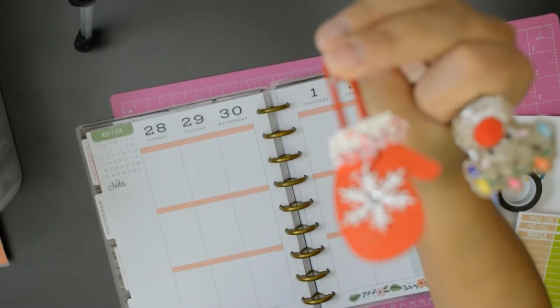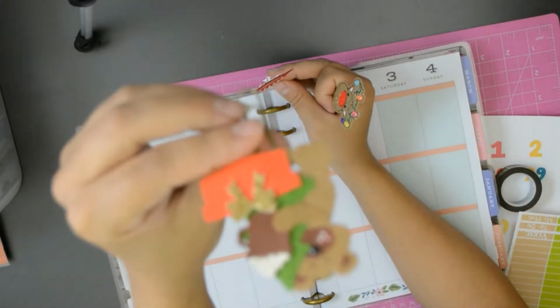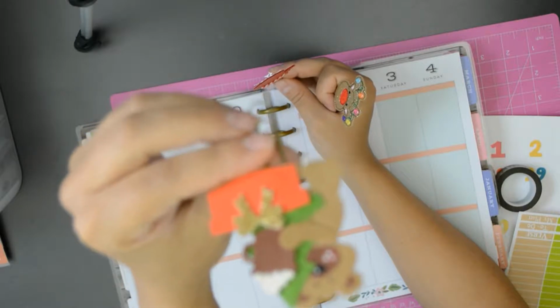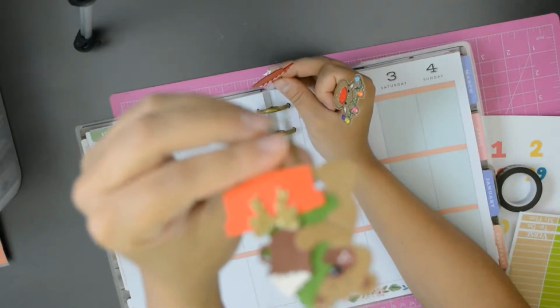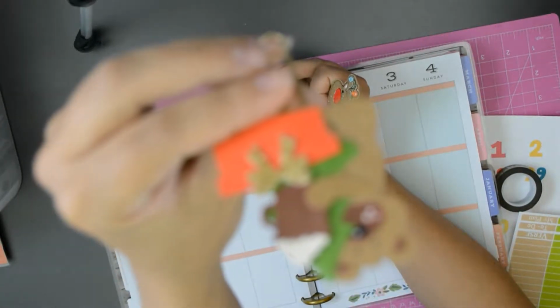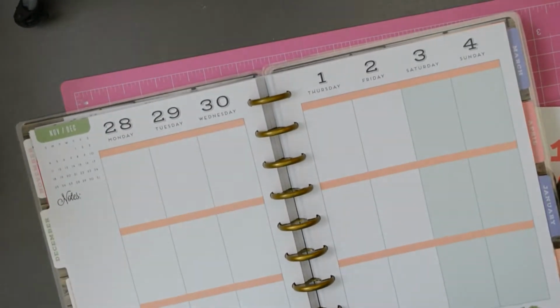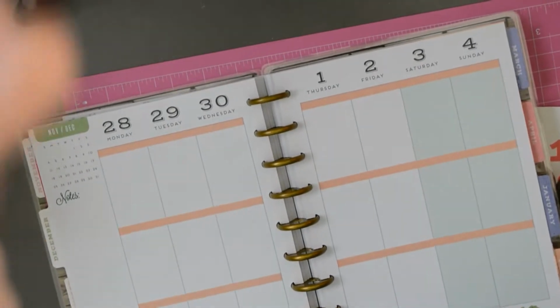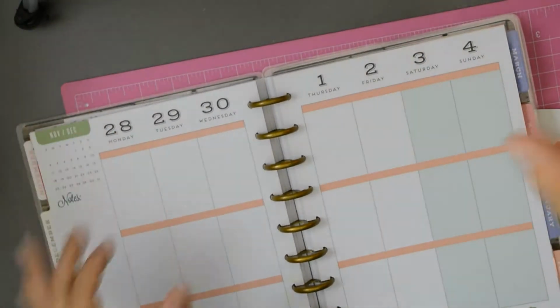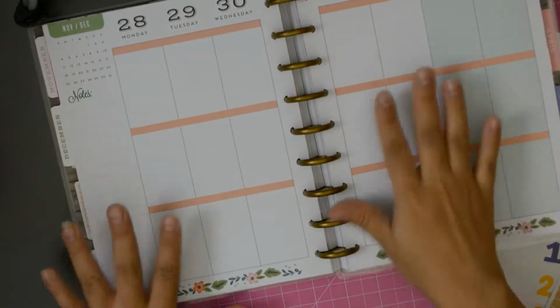And this one is a little man. Sorry for the noise, it's my cat making noise. And this one is a little bear with a hot cocoa and a little gift. Yes, I'm zooming a little bit because it's zoomed out. Let's see. Hopefully you guys saw the stickers.